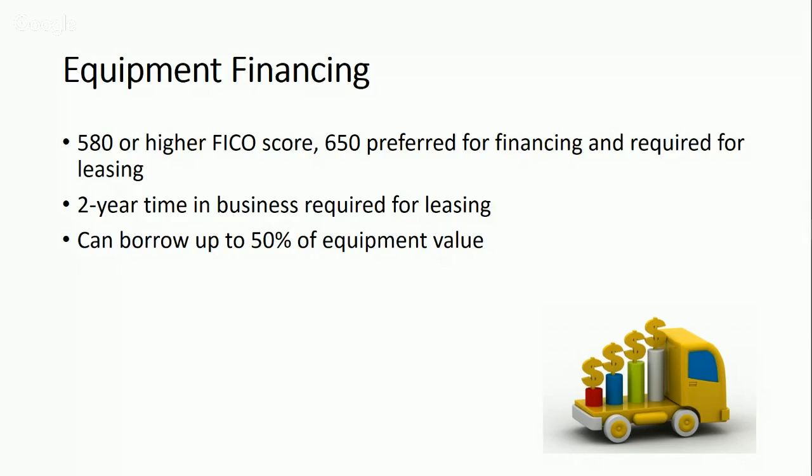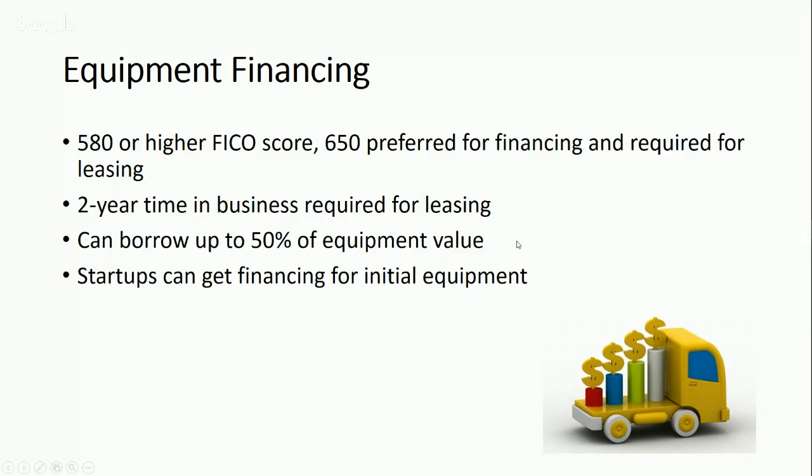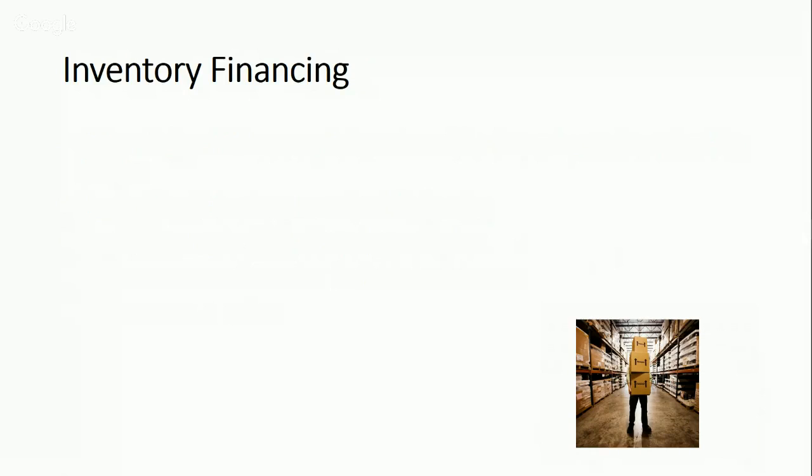Okay, and what would happen is if they defaulted on the loan, then the lender would basically sell the equipment to pay off what was owed, and the rest could still go back to that person. But usually they're going to give it off what they could sell the equipment for quickly. Startups can get financing even to buy initial equipment. And again, if you're part of the direct funding program, you can make 0.5% on that kind of program as well. Inventory financing, again, there's only one lender I've ever talked to in the country that offers this program.